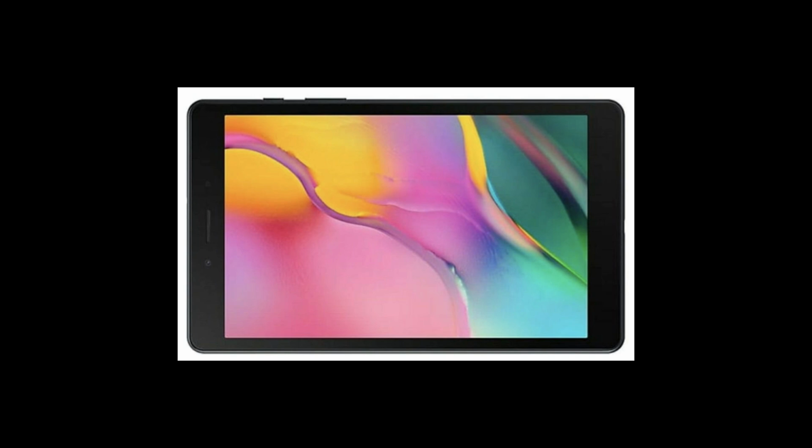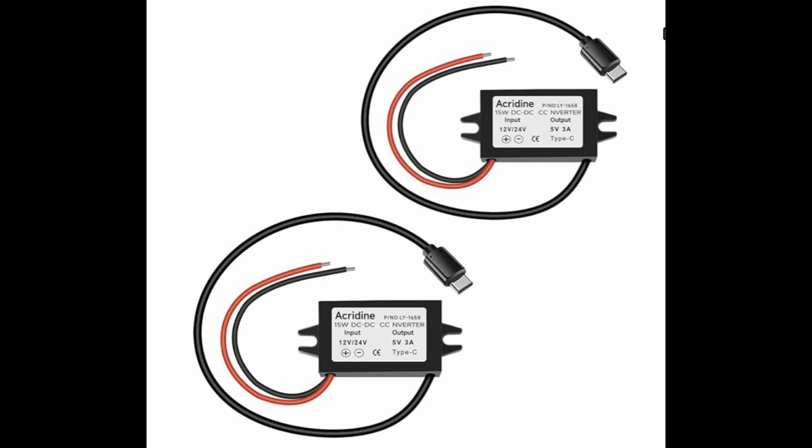And use that and mount it so that it's right where you're sleeping, and it's there all the time, and when you go to bed, you turn it on. When you get up in the morning, you turn it off. And in order to do that, so you don't have to charge it all the time, I got these chargers.